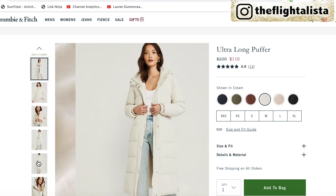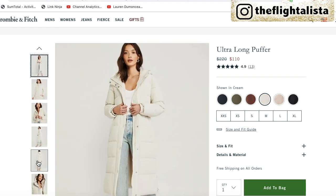The reviews are really good on it, 4.9. My only thing that I don't love about it is I wish the hood was removable, though the hood definitely came in handy yesterday, but that's like the only thing that's kind of a downside to me.